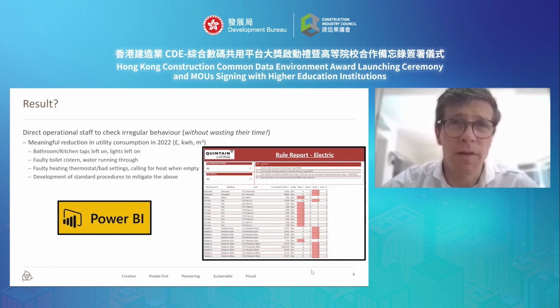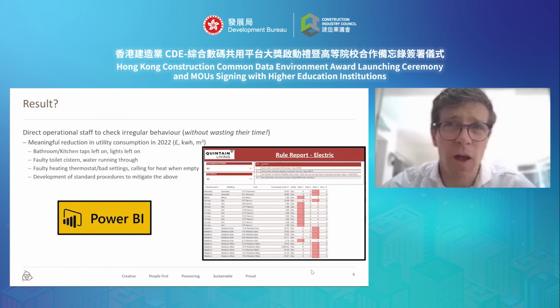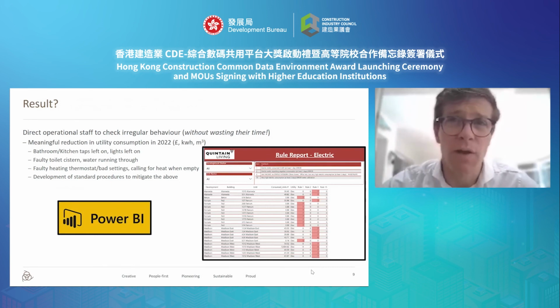Smart cities is a popular term in our sector. Sadly, much of the time I find it's a marketing gimmick rather than describing a meaningful value creation approach to workflows. To me, what I've described to you today is a smart cities approach to real estate development and operation, in that it uses data to iterate towards improvement. That is the opportunity we have and have taken at Quintain.